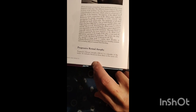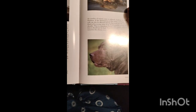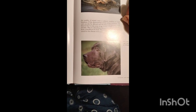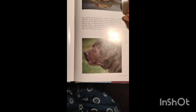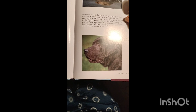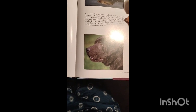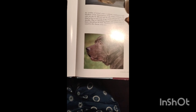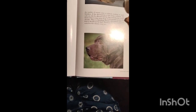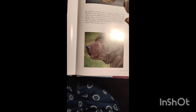Progressive retinal atrophy. Progressive retinal atrophy is a disorder of the retina in Labrador Retrievers from 3 to 5 years old. The number of retina cones is reduced, resulting in night blindness. If the deterioration of the retina continues, the rods can also be affected and the dog could become totally blind at 5 to 9 years of age. It is not possible to treat this disorder. This is a hereditary disease and animals suffering from it should not be bred. Therefore, breeding animals are tested for this disease every year.